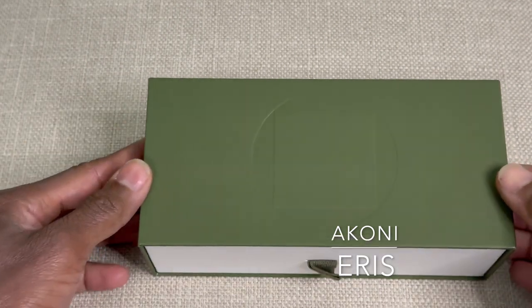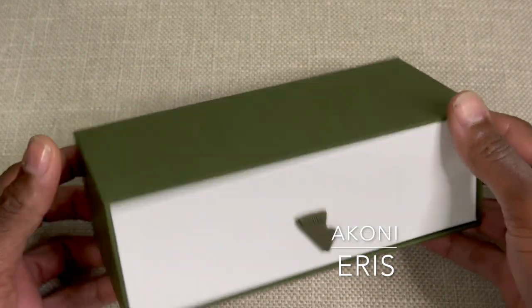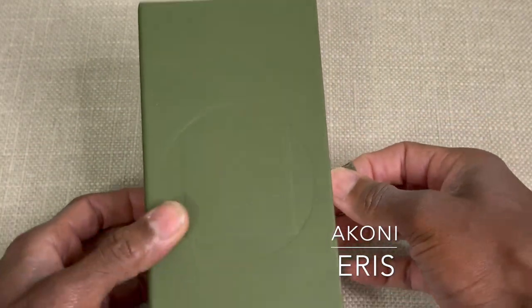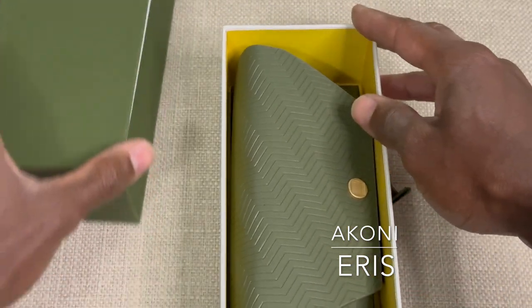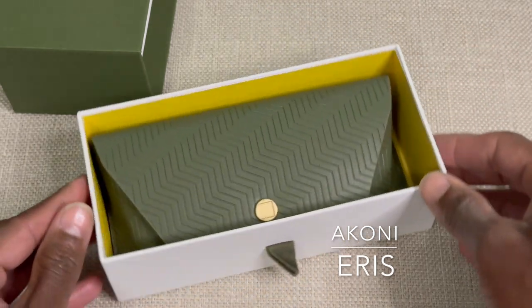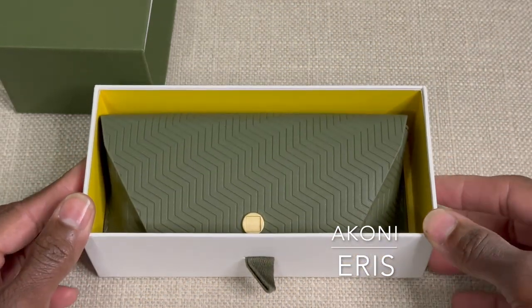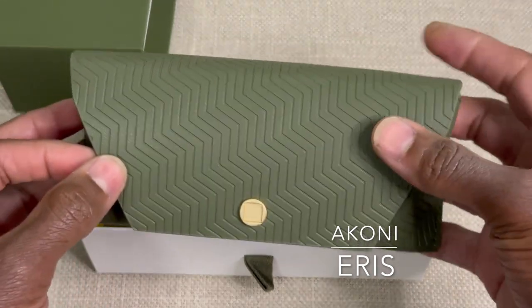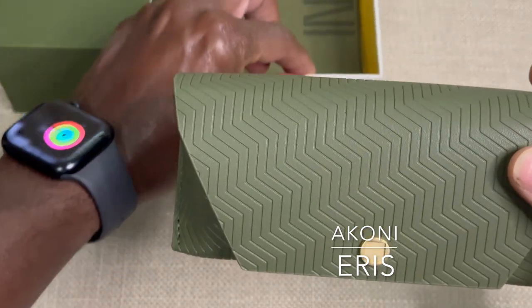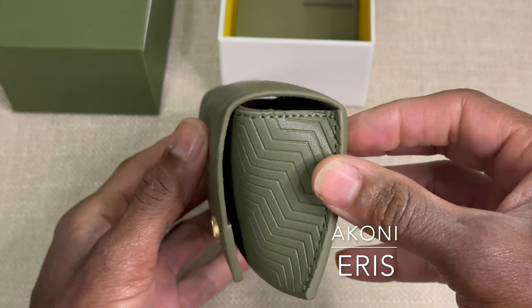As always, guys, you know I love bringing you bonus content, and today I am bringing you an unboxing of my newest acquisition in my eyewear collection, and this is the Akoni Eris, a beautifully made Japanese titanium frame that I had on my radar for a few months and have not found anyone that has done a nice visual unboxing of this particular frame. So if you are an eyewear enthusiast as well, I hope you enjoy the show.